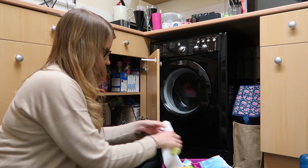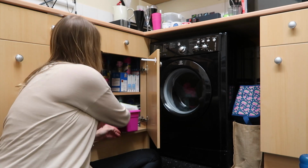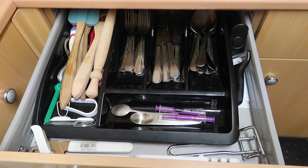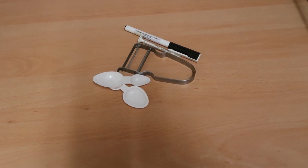That's all sorted, looks much better. There it is, pop it back in. And that's that cupboard done. I don't know if you can see, but yeah, it's a lot more organised. I've just had a quick look in my cutlery drawer, and the only things I'm getting rid of are these, so not much at all.